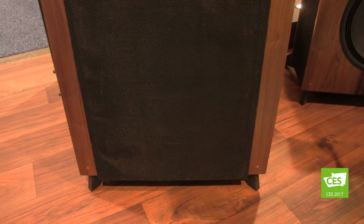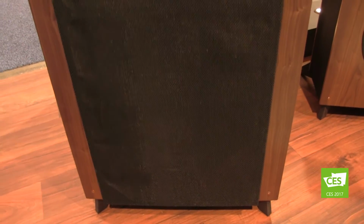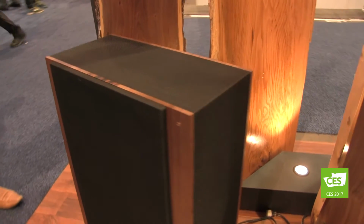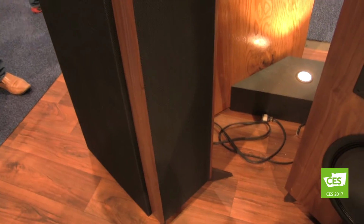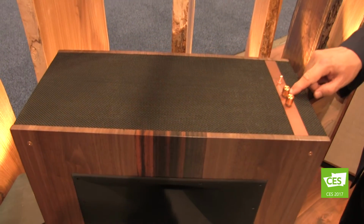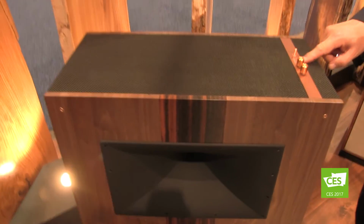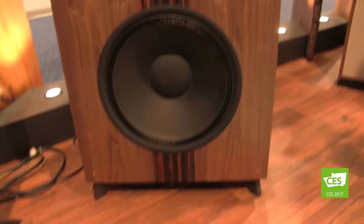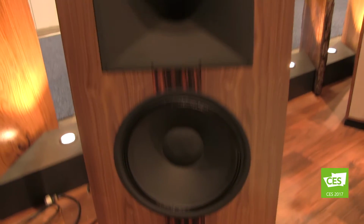And this is a nod back to the 1930s and 1940s at Klipsch, where we had these very nice wide format, wide baffle, large format sounding speakers in every room of the house. Now, back then, those required separate amplifiers and stacks of equipment. These are active, so the amplifier is actually in the speaker. And of course they're bi-amplified.